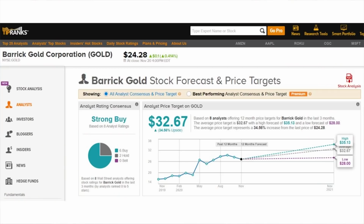With a strong buy rating coming from 6 buys and 2 holds, their average price target is $32.67, and that is nearly a 35% upside. Berkshire Hathaway holds about 12 million shares of gold, worth about $290 million. So there you have it, 5 different stocks that Warren Buffett holds in Berkshire Hathaway that you can get your hands on for under $25.